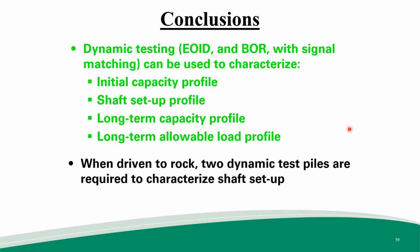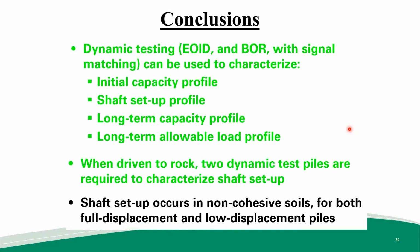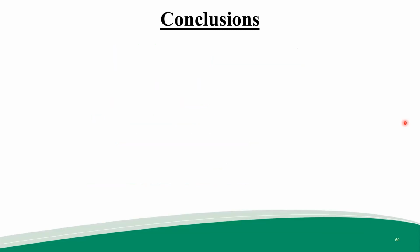When driving to rock or other hard material, the first presentation referenced till can be as hard as rock, 2 dynamic test piles are required. One first to the rock to characterize toe resistance, one stopping in the overburden to characterize shaft setup. And hopefully we've demonstrated that shaft setup occurs in non-cohesive soils for both full displacement, that would be the closed-end pipe, and low displacement, that would be the H piles.